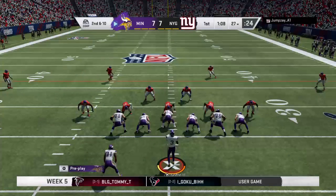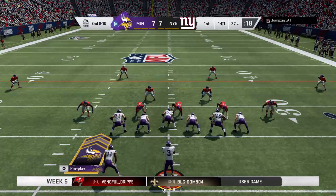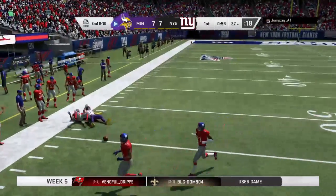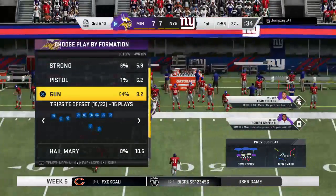Officially nothing on that last run. They'll try again, 2nd and 10. From the shotgun, Griffin. And that'll be incomplete. Took a pretty good shot as he tried to pull that one in. Couldn't hang on, 3rd down.